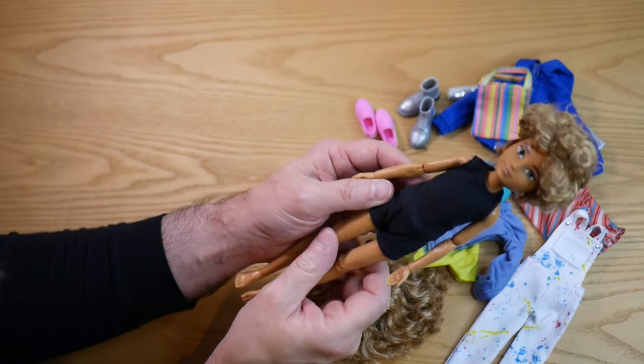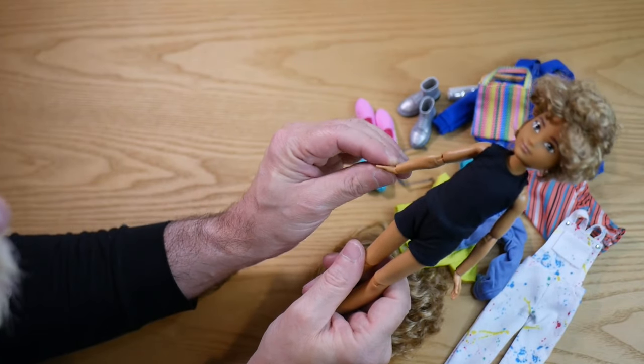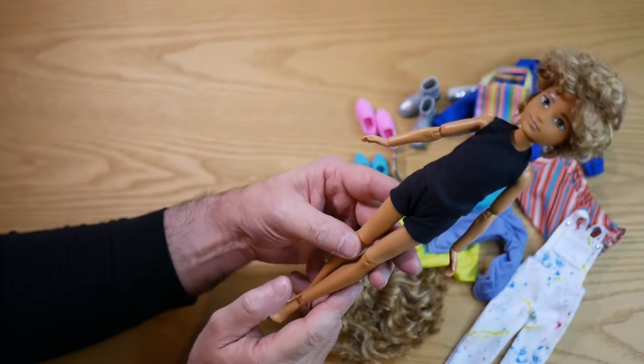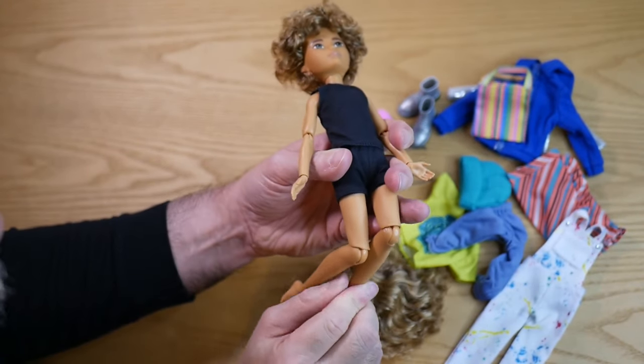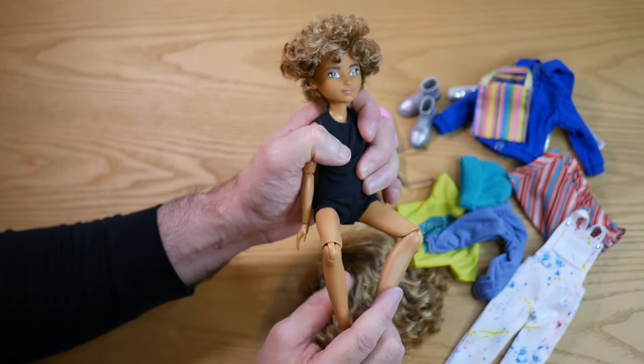I think people would probably pay a bit more just to get articulation. So although Fashionistas, I know, are very, very cheap, people might still buy them if they were a little bit more expensive and they had articulation, which was certainly better than it is now, in that it doesn't really have any, unfortunately.